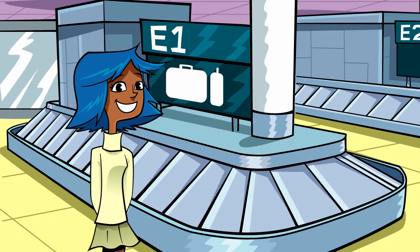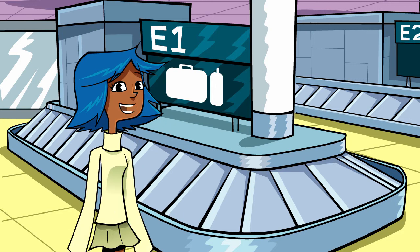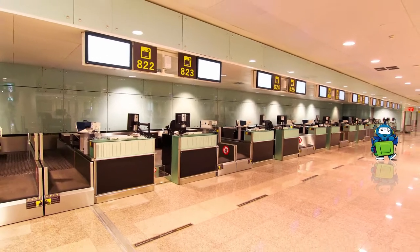If the bags move too fast, they might cause a baggage jam at the gate and get mixed up with the bags of an earlier departure. So how does the system get the right bag at the right time to the right gate? Your bag's journey starts, like yours does, at the check-in desk.